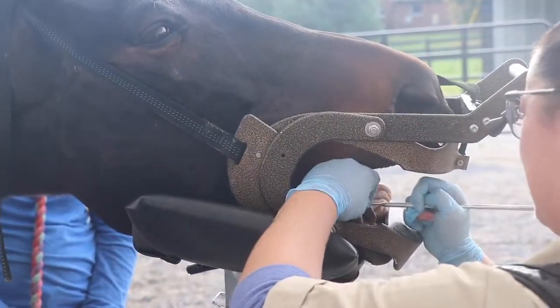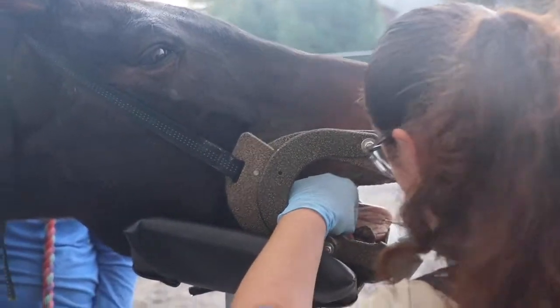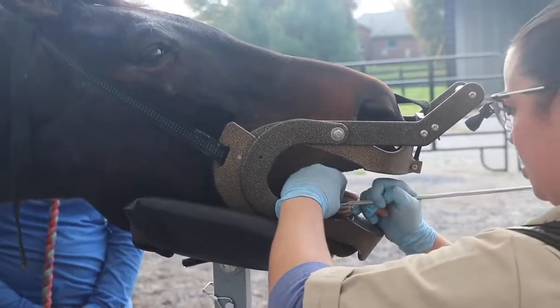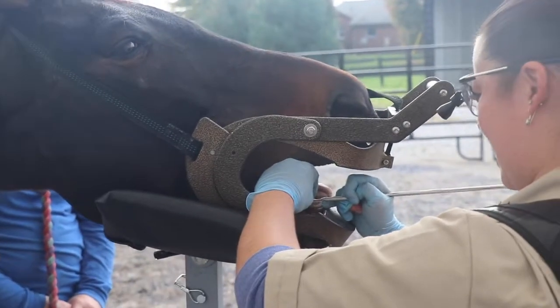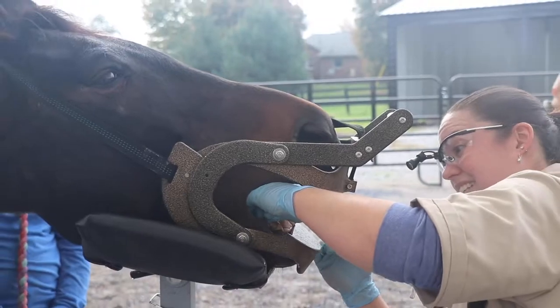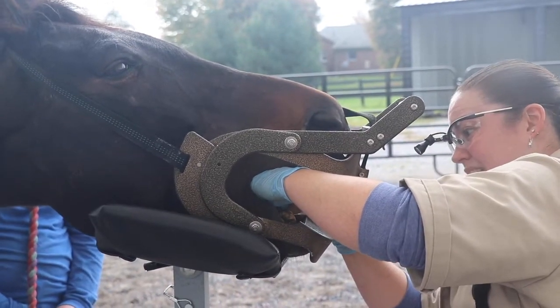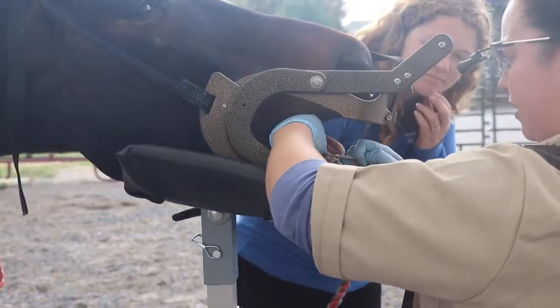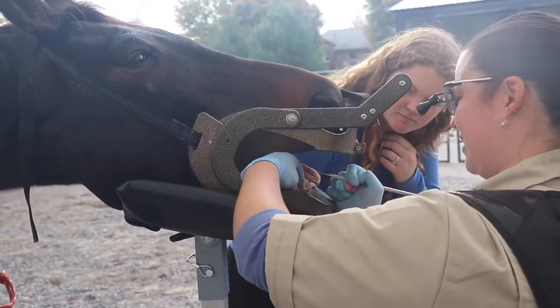So I wouldn't be surprised if he has a bad canine, to be honest. So how do horses get tartar? I mean, all they eat is grass. So all their hay has so much mineral in it. What I'm thinking is I think he has a diseased canine, to be honest, like the aetiotic type canine. And it's painful for him to move his tongue over and clean off his teeth.